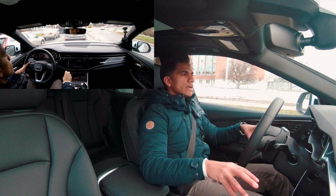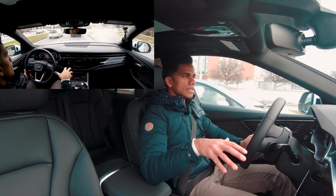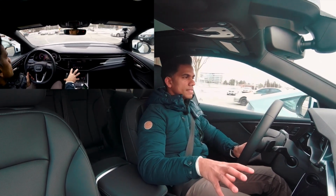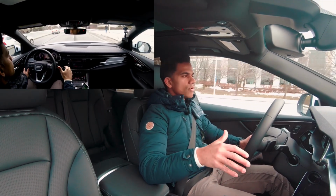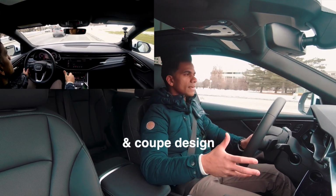One thing you miss out on with this Q8 is the third row seating. Now, if you have a big family, you want that extra practicality, you want to get kids in the back, that may not be possible with this Q8. The third row has been compromised to give you more space, more leg room in the back seats, and more trunk space so you can lug around more of your stuff.